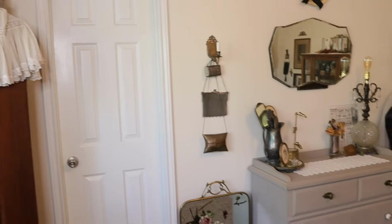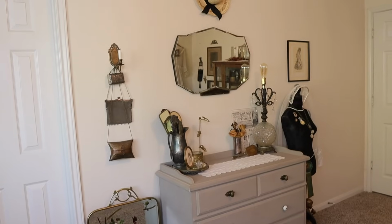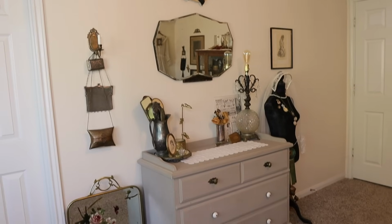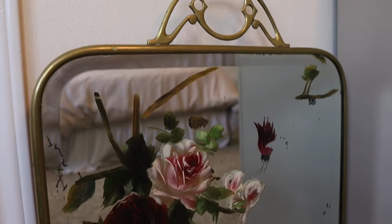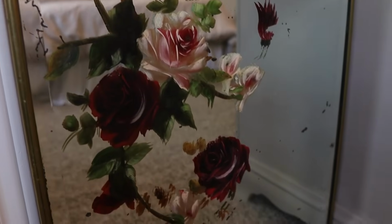Here is the wall that faces the bed. Now this dresser was free and we've had it for years now. It was originally a baby blue color when we got it, so I painted it with milk paint, and it is very hard to clean, I guess because of the milk paint. But Garrett goes out and works on his cars and then gets his black handprints everywhere.